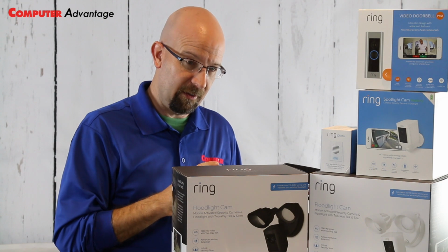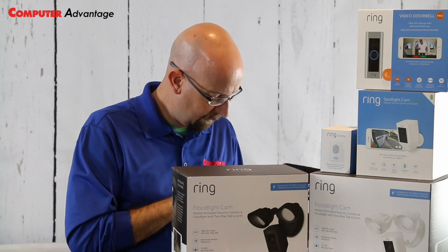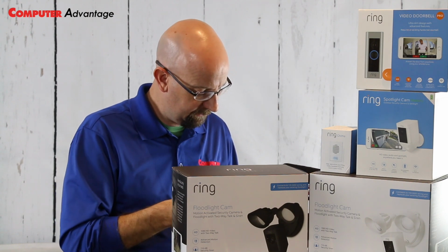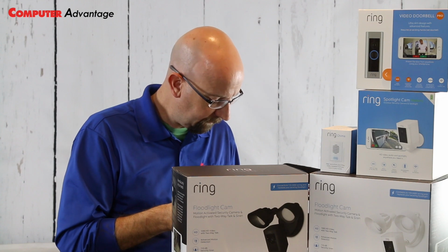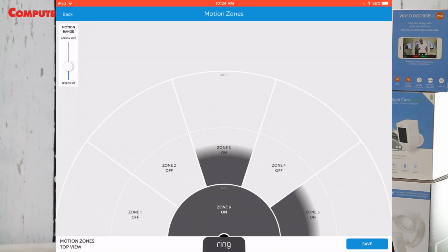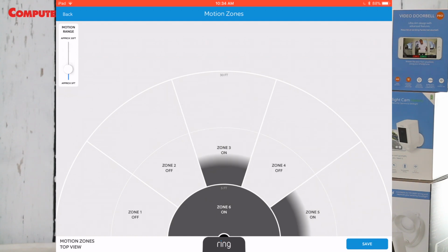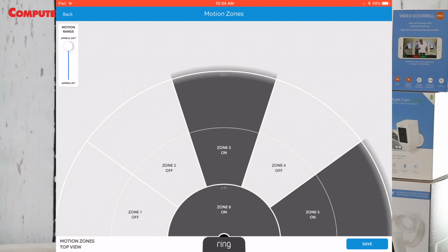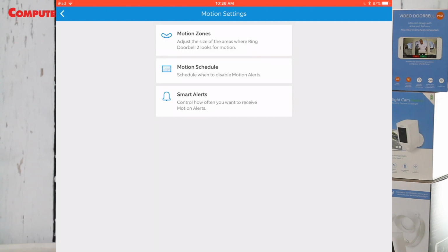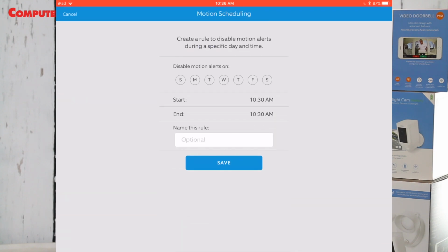And obviously the other doorbell they have can be wired in. Motion settings on the doorbell, very nice, very intuitive. Basically, you've got a 5-foot zone, and then you can extend that out. You can kind of see with this slider up to 30 feet. You can schedule for your motion to turn off and on particular days of the week. It's easy to do.